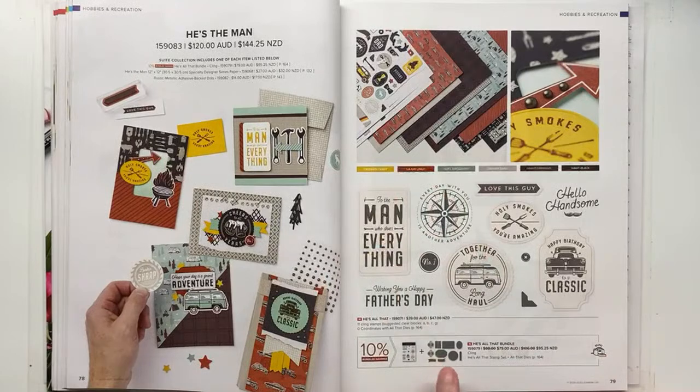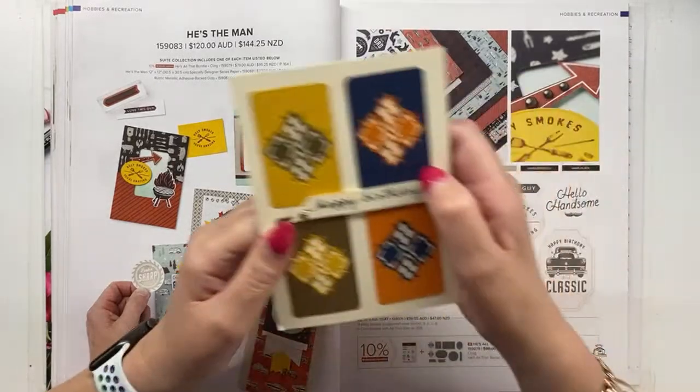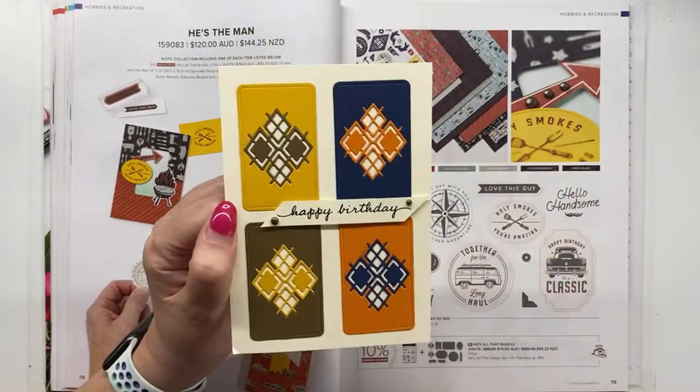I showed this with the All That Dies recently, and if I was that card, I don't know where I'd be. Yes, I do. I can see it. I shared, I'm coming back, I promise. I shared this card, I think yesterday, using the All That Dies.